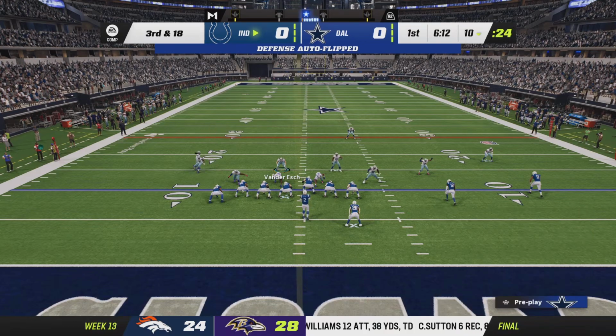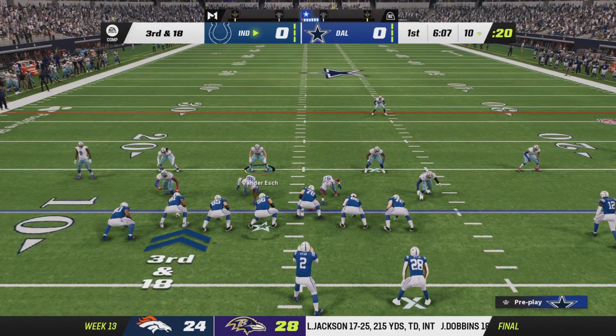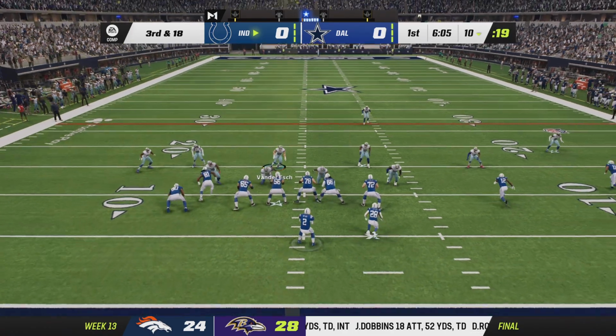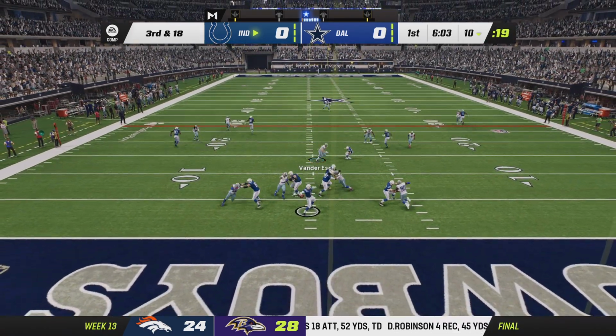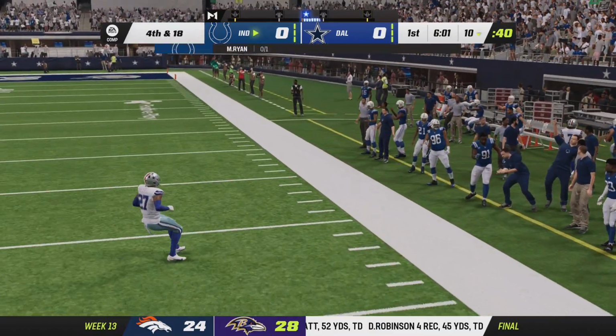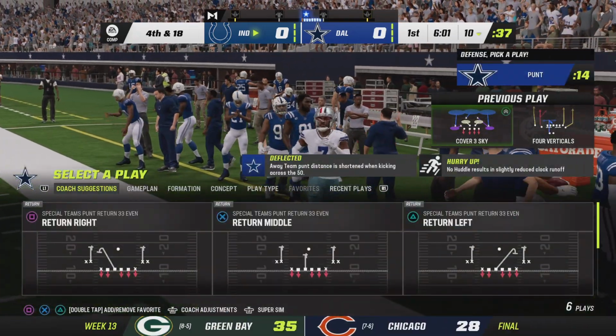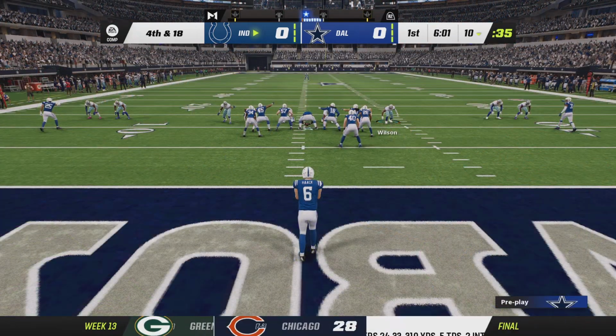That sack backs Ryan and the Colts up a bit here, facing a 3rd and long. Back to throw here. He'll take a shot downfield for Pittman, and that will be incomplete. Well, they weren't scared to let it fly, but it falls to the ground and brings up 4th down.